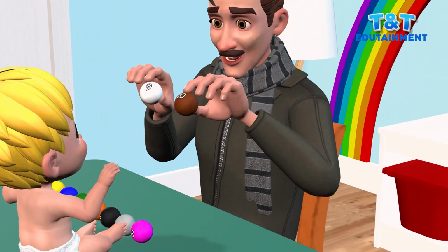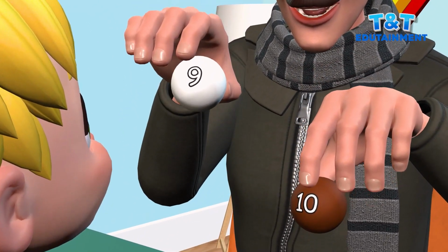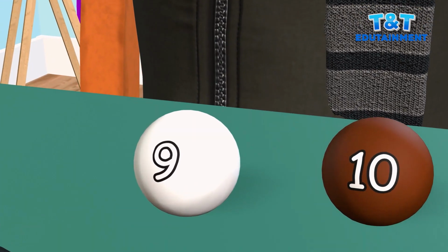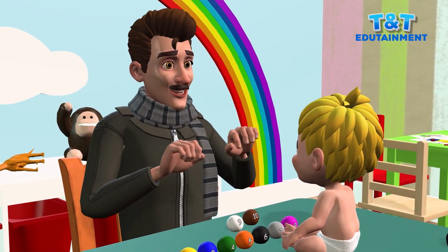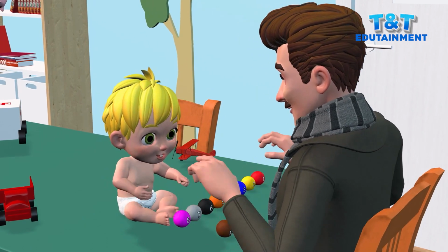Remaining 2 are 9 and 10. 1 + 8 is number 9. 2 + 8 is number 10.